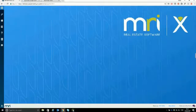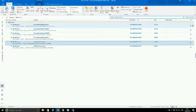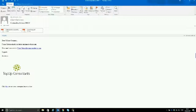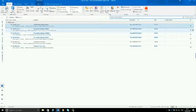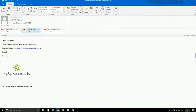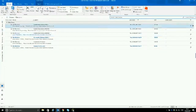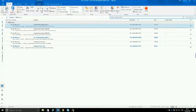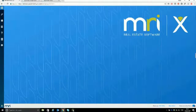That's running right now. And just while we're waiting there, you can see there's the emails that we received from our last merge sending. So we've got cover page and 2 attachments there, and cover page and 2 attachments there. The reason this one only has 1 attachment for a statement there is because that tenant didn't have a late letter. So it will also pick through and only send information out where it's needed.